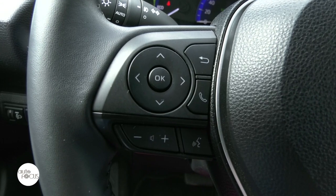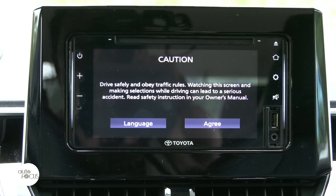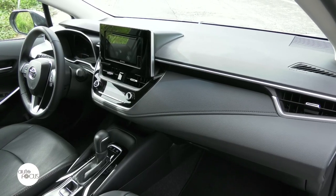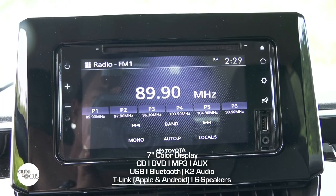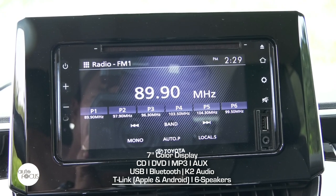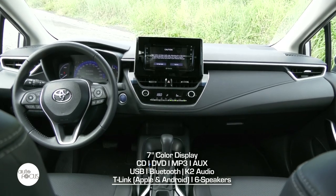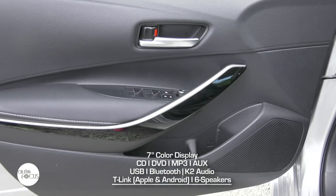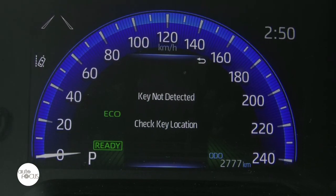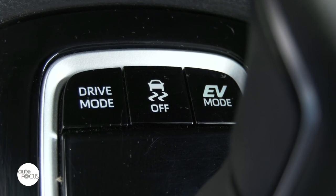The steering also got switches and controls for the 7-inch multi-information display, audio, phone, voice, dynamic radar cruise control, and lane departure alert. Infotainment system plays CD, DVD, and MP3, and comes with ports for auxiliary, USB, Bluetooth, and K2 audio enhancing technology, smartphone mirror for both Apple and Android, and 6 speakers. Adding to the drive convenience are 3 drive modes, Sport, Eco, Normal, plus an EV mode.